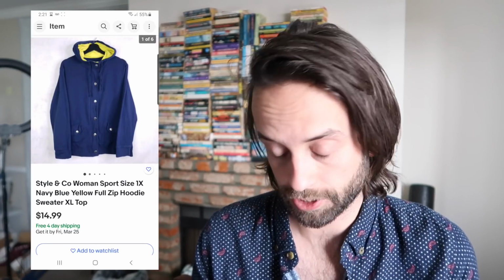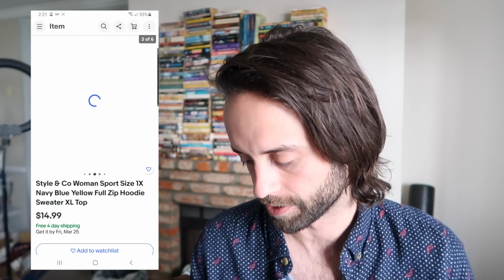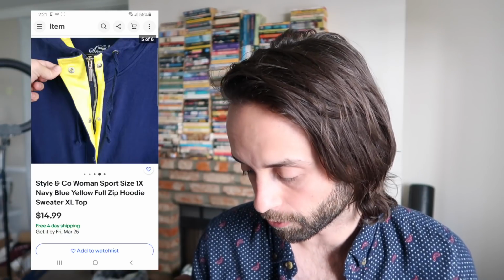Couldn't believe this one. This sold within like 24 hours after listing it. I expected this to be in my store for at least 2 months. I got it at a swap meet for basically no money, maybe a dollar, maybe. Style & Co. is just a dismal brand. Just awful, awful. But it flipped right away. I don't know why.